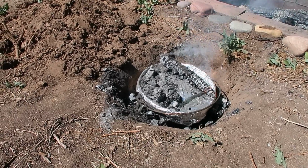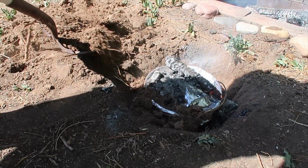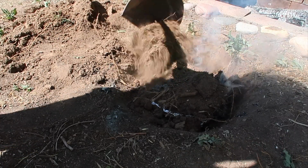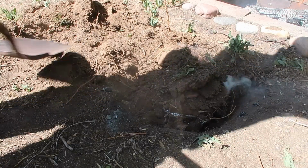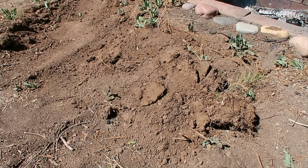Now we add the dirt. People are like, oh, can't just be burying food, bro. I know. It's counterintuitive. In your mind, you're like, this is not a good idea. There's gonna be dirt in my food. But there shouldn't be if you're careful. Now, we're gonna let that sit all day.